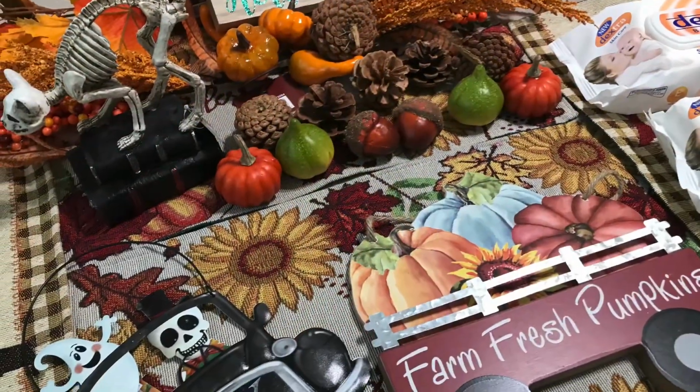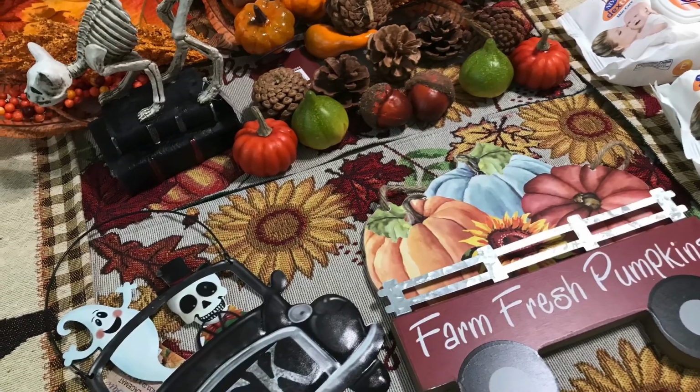I couldn't believe all the pretty pieces I picked up for really hardly any money at all.